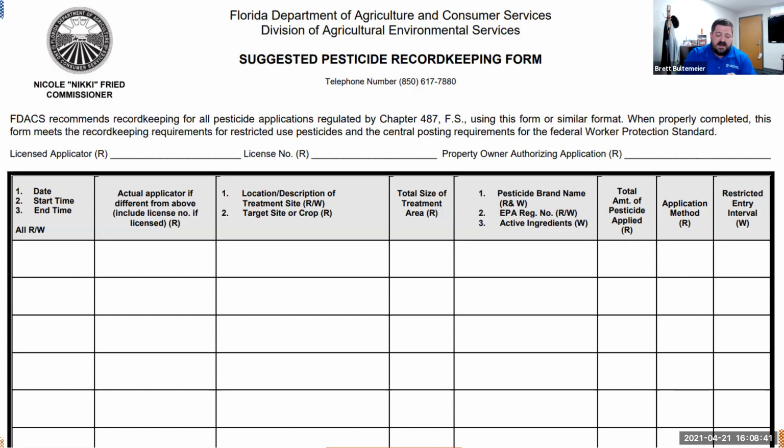And then what are you treating for? What are you trying to control, and in what system? So, I'm looking to control grasses underneath my pine tree. I'm looking to control hardwoods underneath my pine forest. Whatever your intended target is and where you're treating. The size of your treatment, I would highly recommend you put this in acres and be consistent in how you capture that across your entire record keeping. Be very consistent. Information about what you used, that's going to be brand name, registration number, and active ingredient. And we're going to look at a label here in a second that will show you where all this is. And don't worry, I'm going to show you what a filled out form might look like once we get through.